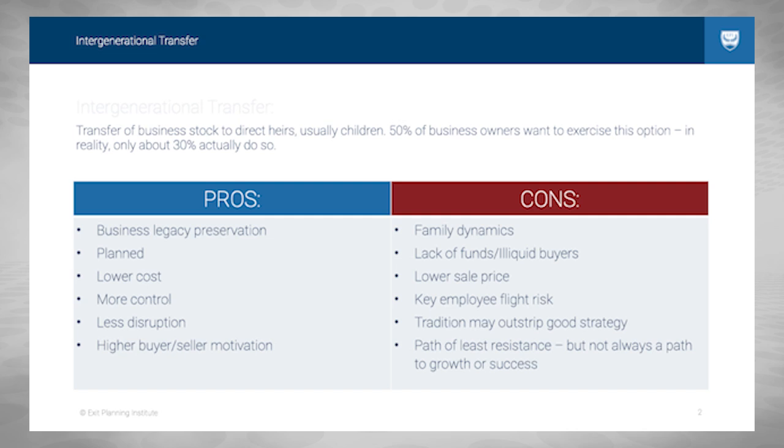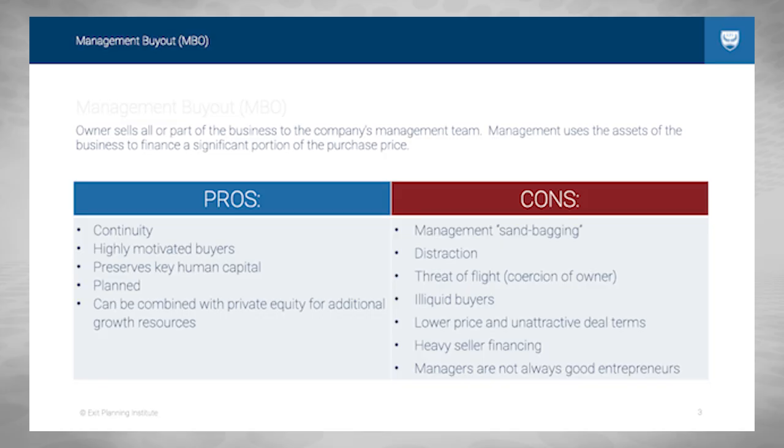The next one I want to talk about is a management buyout option. So this is where the owner sells all or part of the business to the company's management team. Management then uses the assets of the business to finance a sale of a significant portion of the purchasing price.